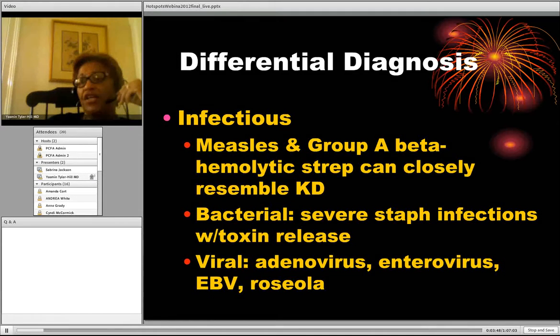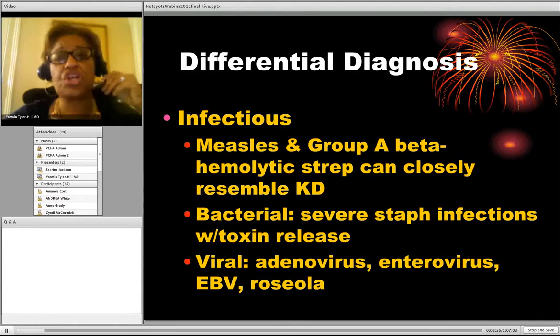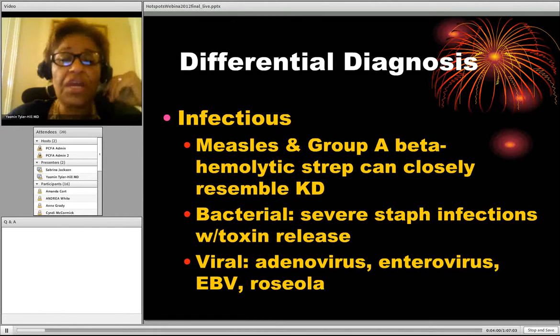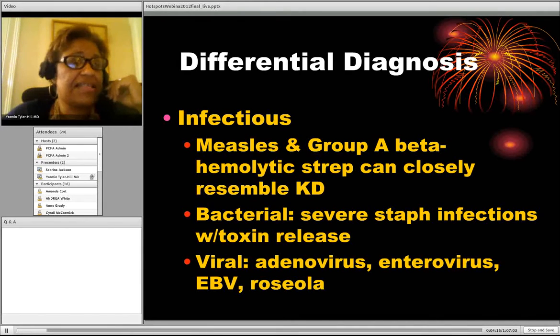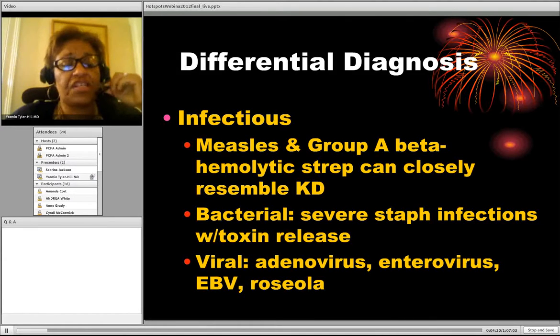So her differential diagnosis at this point included infectious diseases, as you can see here. And indeed, of the two etiologies, we're going to talk about infectious and autoimmune. They make up about two-thirds of the diseases that we consider when we see Kawasaki's disease, which is indeed what this child had. It's very difficult to tell from group A beta hemolytic strep. That's always a question. Measles also. Other bacterial diseases that would have a similar rash would be severe staph infections with a toxin release, and then virals: adenovirus, enterovirus, EBV, and roseola.